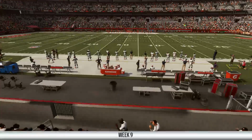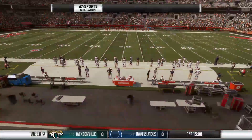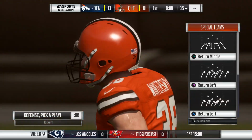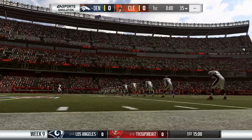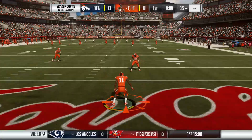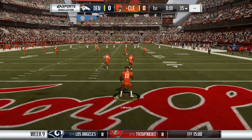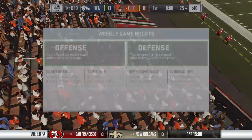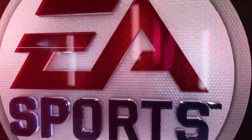Welcome in, everybody. It's the coach, and you're tuned in to Madden. Just off the shores of Lake Erie, we are at First Energy Stadium in a city aptly named after its founder, Moses Cleveland, way back in 1796. Today, it's a Week 9 matchup set to go here between the Denver Broncos and the Cleveland Browns.